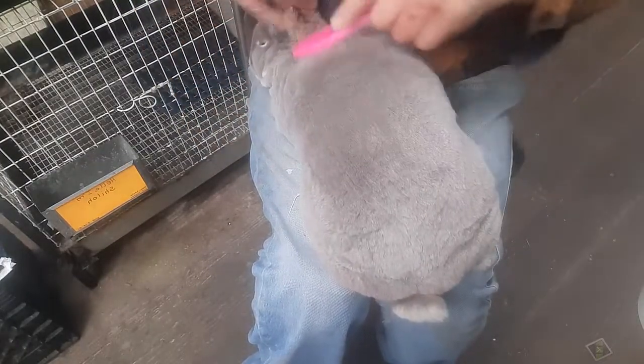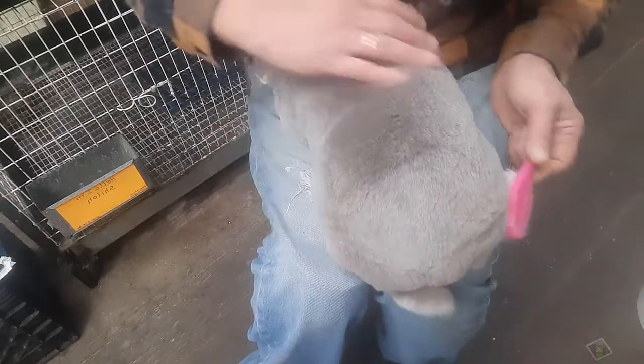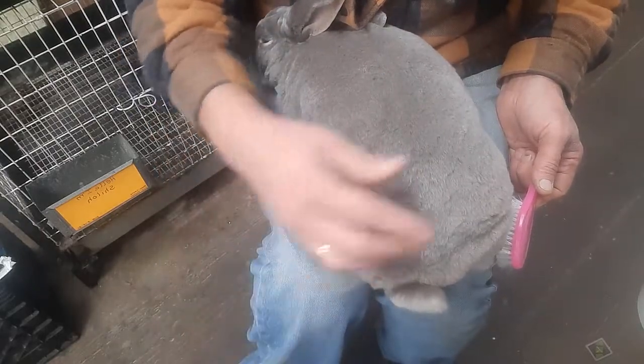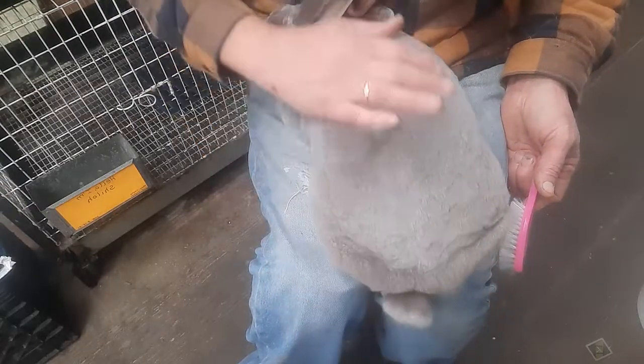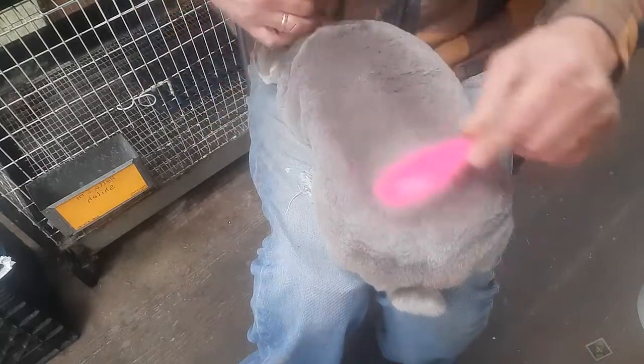Alright friends, welcome back. So I've got Smokey now. Smokey is a Rex buck. Again, it's not showing right here, but you can see when the light's shining right, you can see the lavender in it. Right now I'm showing mostly brown and gray. He has got some lavender in him. As you can see, he's a good boy, easy to work with, which I like.